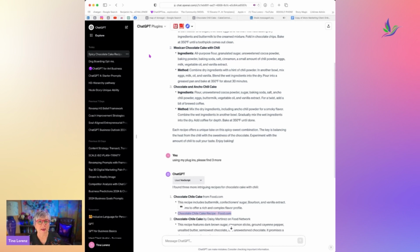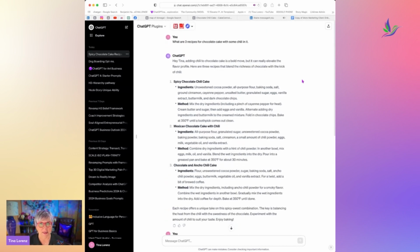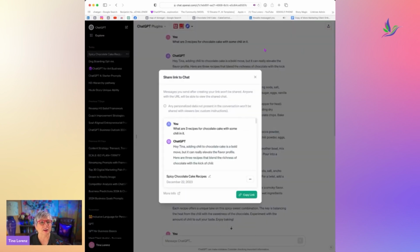All right, let's just say my great Aunt Tilly wants to know about these chocolate cake recipes. I need to send these to her. Look up in the right-hand corner of your conversation. Do you see this arrow that's pointing up? Click on that, and it's going to share a link to the chat. You can share this even with someone who does not have ChatGPT. Think of it as copying and pasting, or as a screenshot. They're just going to get exactly what happened in this conversation.